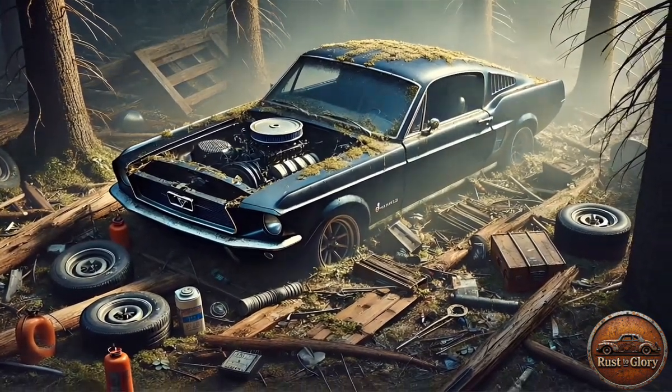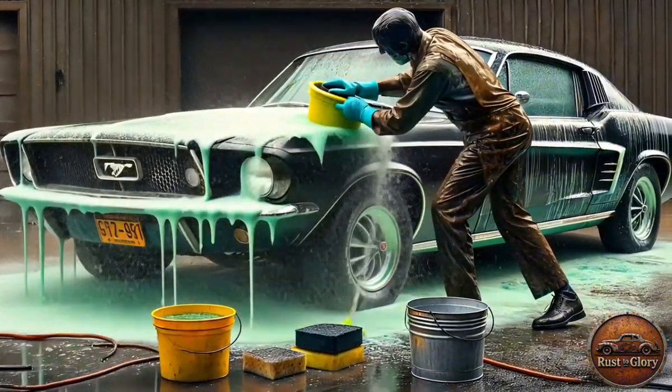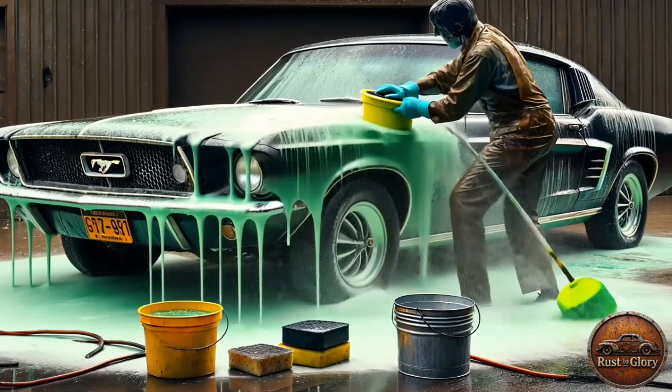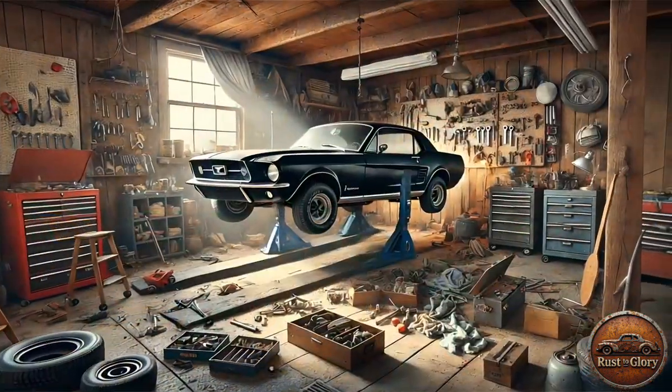The first step was cleaning, or as I like to call it, exorcising the demons. I spent hours scrubbing grime that could probably be carbon dated. The smell? Imagine a wet sock that's been marinating in motor oil for a decade.